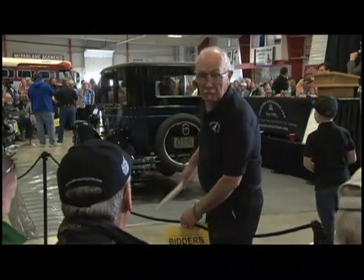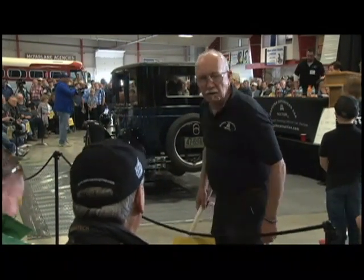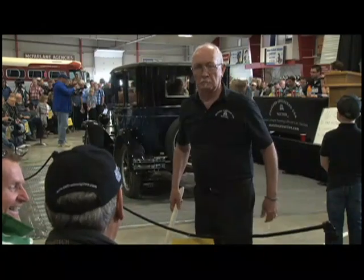$10,000 bid, now 11. Last chance. If you know this vintage of vehicles, you know how difficult it is to find one in fine form, and that's what you're finding here. Yes, it's a bit of a project, with some work that needs to be done.